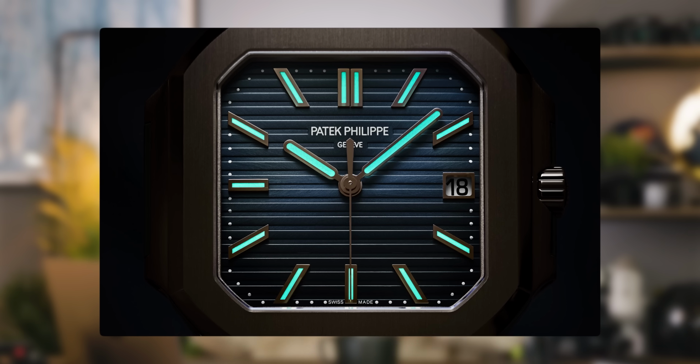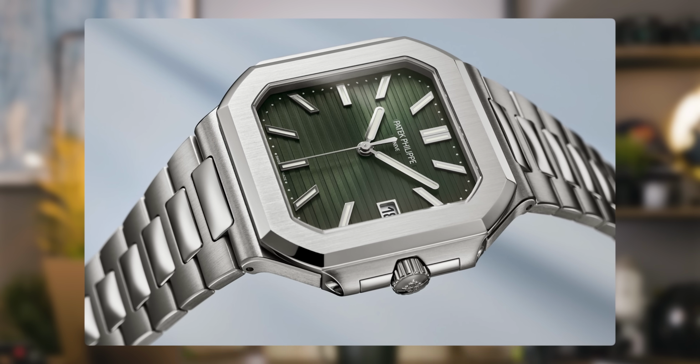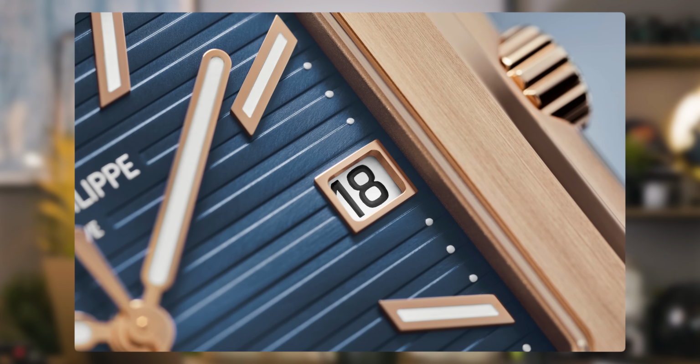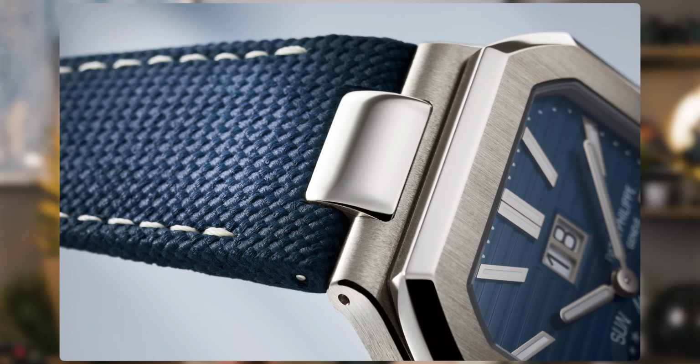Patek are a brilliant brand. Now, some people might not like this, some people might like it like me, but that's the watch industry. Everyone has their own personal taste. So it's not really up to me to say whether this watch is great or not great. I personally think it's great, but I know that some people don't. But that is one of the hot releases of 2024, or this side of 2024.